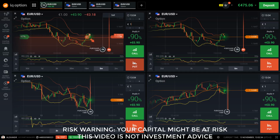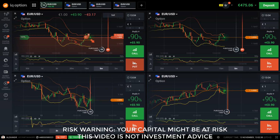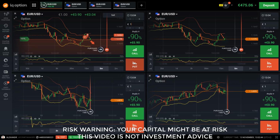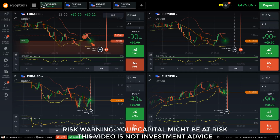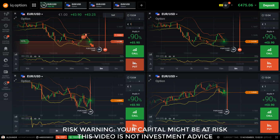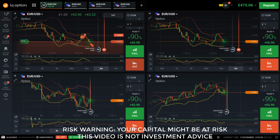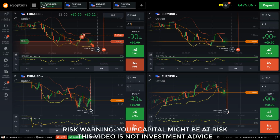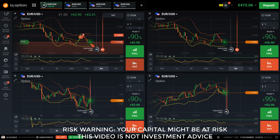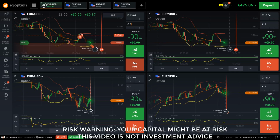But for now, it reached the top RSI on a 5-second chart, so I'm going for the reversal at the top left window. So this downwards trend may still be continuing. I'm not sure. We'll see in time. So far working.